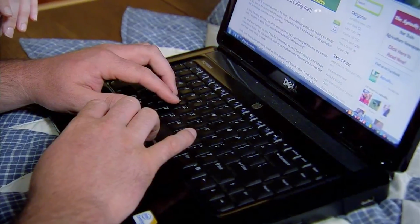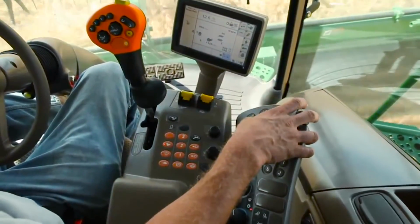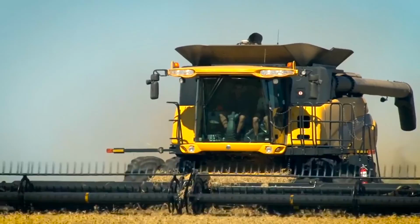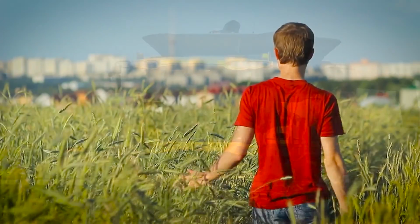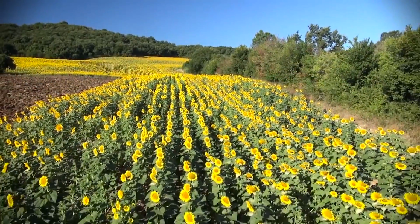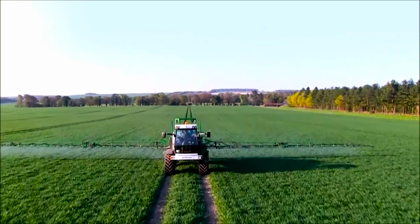Aglytix believes that technology, properly used, will fundamentally change the way the world feeds itself. We have two objectives. We want to help the farmer be more successful. They need to produce more yield so we can feed the world in 2050. We also want to be kind to the environment. They're not mutually exclusive. We can do both at the same time.